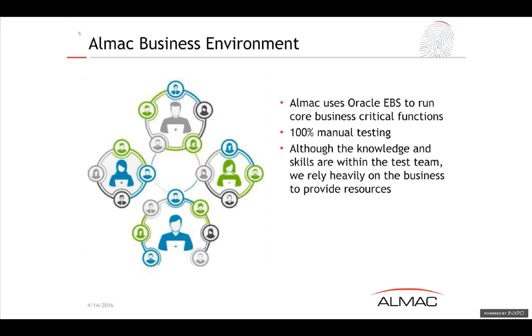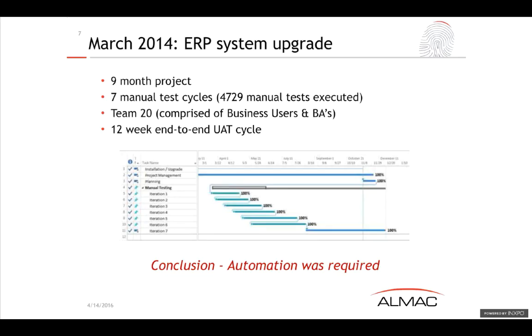We did rely heavily on the business at the point of go live, but by the time we'd reached 2014, we were looking at upgrading our ERP system. It was a large project that we worked on. It was a 9-month-long project with 7 manual test cycles, and a team of about 20 business users and business analysts were needed to supplement the test team.